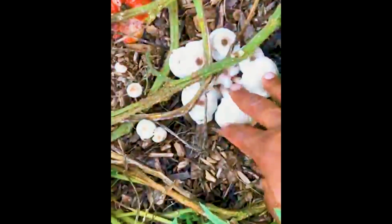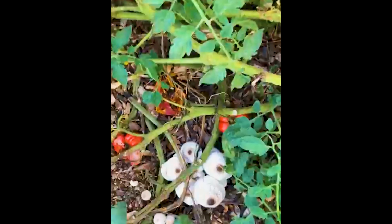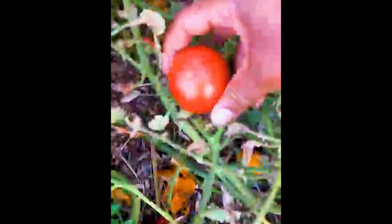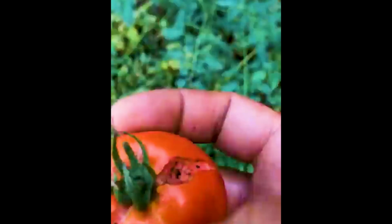And I'm gonna come here. Oh, how about some mushrooms, ladies and gentlemen? Got some mushrooms, which also double as a soil builder. And Emily's got some tomatoes over here. Bam! That one right there. So this one I would still say, I would cut this off.